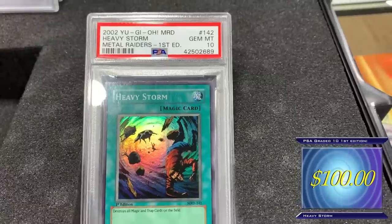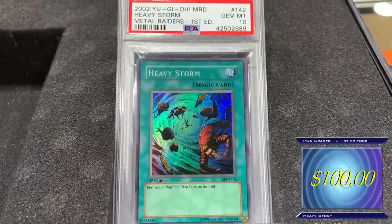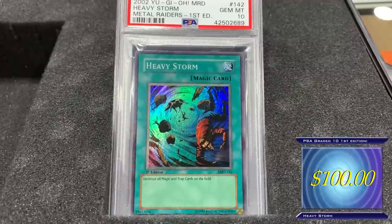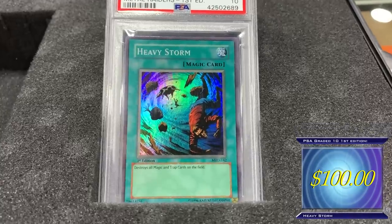Heavy Storm, one of the best cards. For this card, it's going to be a little bit of a higher value, I believe. More in that $80 to $100 range. Closer to $100, so very nice to see that. That is Metal Raiders First Edition Heavy Storm.